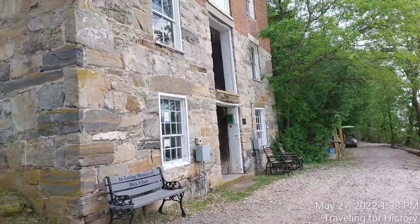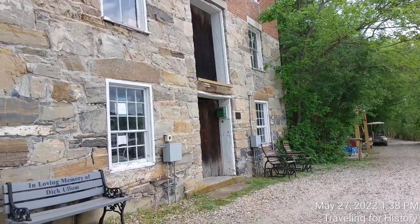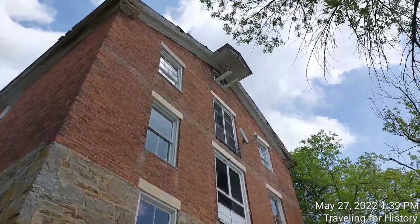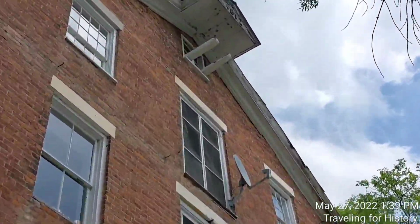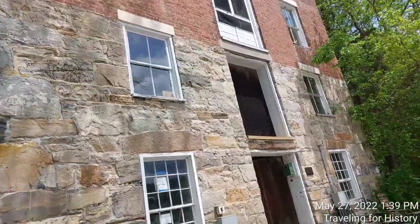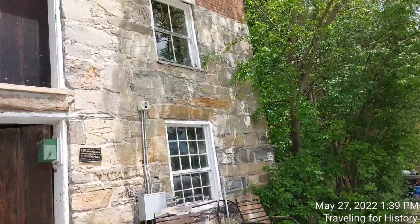And you can think about how easy it would have been to unload from the lake and put it into the warehouse right here, right? No doubt. More storage up there. And we can see at the very top, there would have been a hoisting cable up there. I don't see one up there now. But see up there? Larrabee's Point had a similar building with the hoisting winch still on it. And let's continue. And here we go.